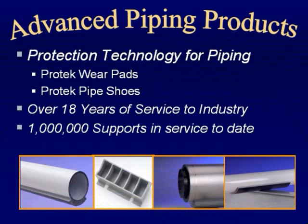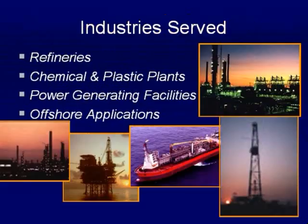The composite pipe supports offered by Advanced Piping Products have been successfully preventing corrosion at thousands of facilities all over the world for over 18 years. We have over 1 million composite pipe supports in service to date. Protek composite pipe supports have been used by refineries, chemical and plastic plants, power generating facilities, and for numerous offshore applications. Our products have been chosen time and time again because they are the most economical way of effectively preventing corrosion.